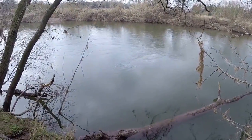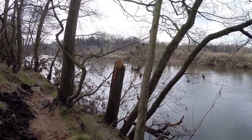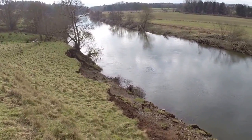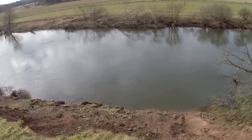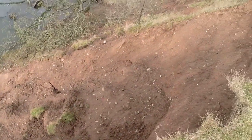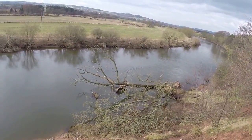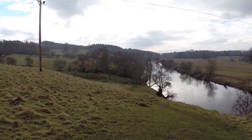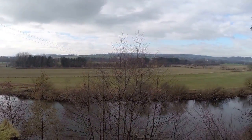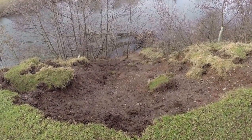I mean, that river's quite high, and you can see the bits of stuff and trees snapped from the force of the river. This is unbelievable, this. I'm not going too near the edge, but look at that. Landslide. It's taking trees and everything down the river. Been a bit of damage with all the floods we had. Look at that down there. Massive landslide.